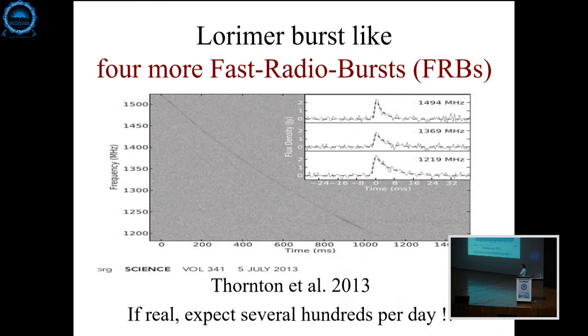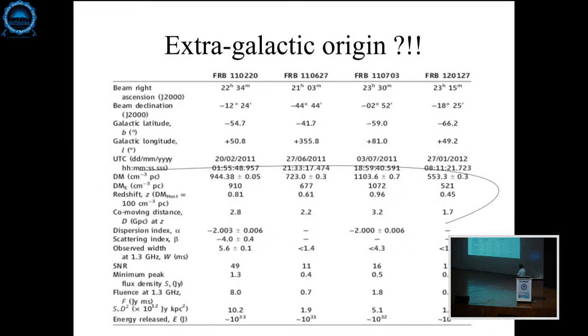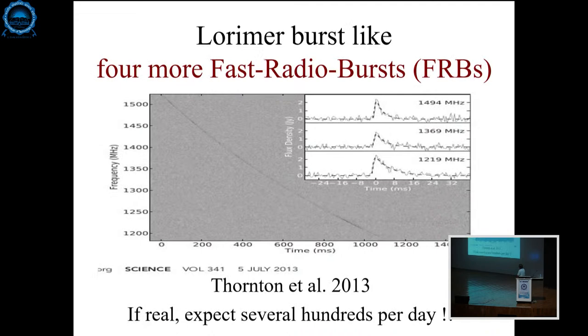But I think the real seriousness came about when in 2013, four such clearly discernible bursts were detected, and the trends seen across frequency also were clearly identified, and all the cross checks really confirmed that these are real. And of course, we are generally used to this enthusiastic step that when we find something over a certain area of the sky, we scale it to find out how many might exist, and that predicted that if these are real, one would expect several hundreds of these bursts per day.